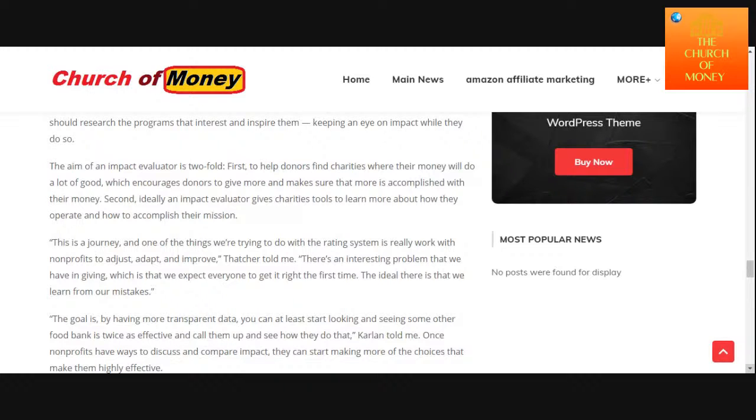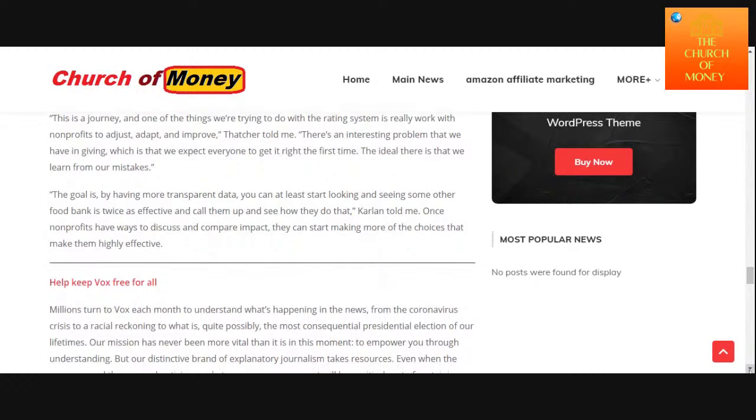This is a journey, and one of the things we're trying to do with the ratings is really work with the nonprofits to adjust, adapt, and improve. Thatcher told me there's an interesting problem that we have in giving. We want to get it right the first time. The ideal there is that we learn from our mistakes. The goal is, by having more transparent data, you can at least start looking and seeing some other food bank is twice as effective and call them up and see how they do that. Carlin told me once nonprofits have ways to discuss and compare impact, they can start making more of the choices that make them highly effective.